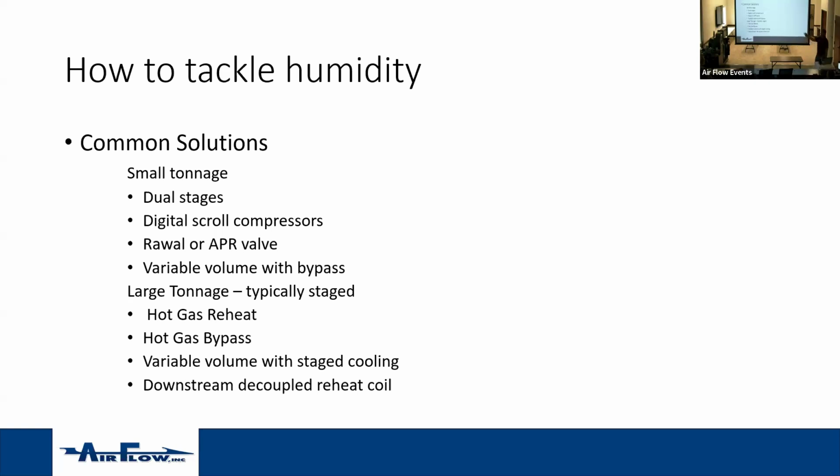Hot gas reheat can also be a common solution in that smaller tonnage. It is expensive at a smaller tonnage though. It comes with a premium. Hot gas bypass has a lot of similarities to the Raywall valve. It is something that we're not seeing as much of anymore. Some of the units have that. We'll again watch a little bit of a video with that.